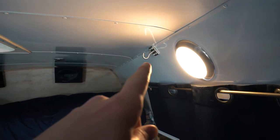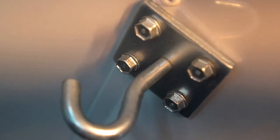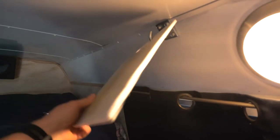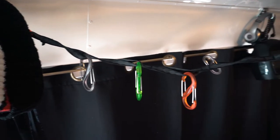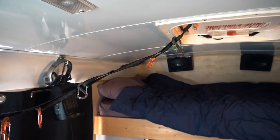These hooks are really handy. You can do so much with them. I got 4 of them up. You can hang stuff from them. You can work out on them with bands. You can do all sorts of things from them. This here is my coat hanger. It's what I hang all my clothes on to dry when they're wet.